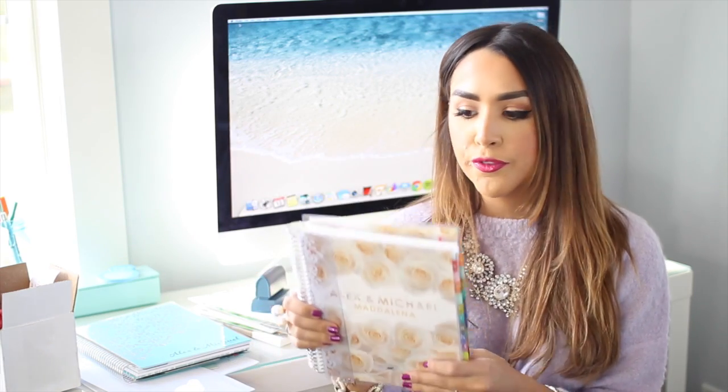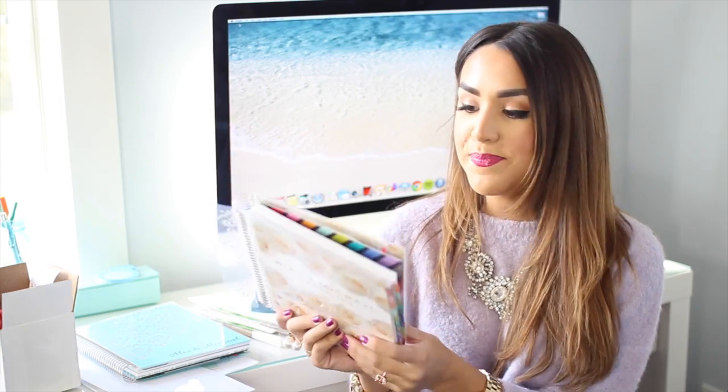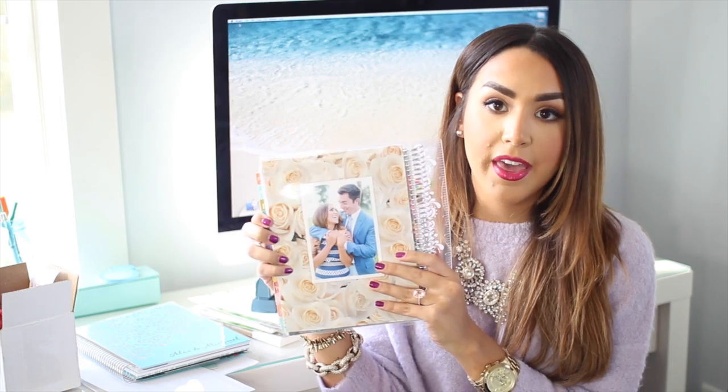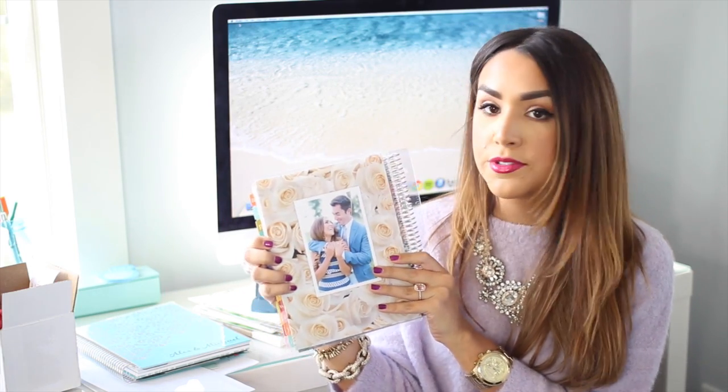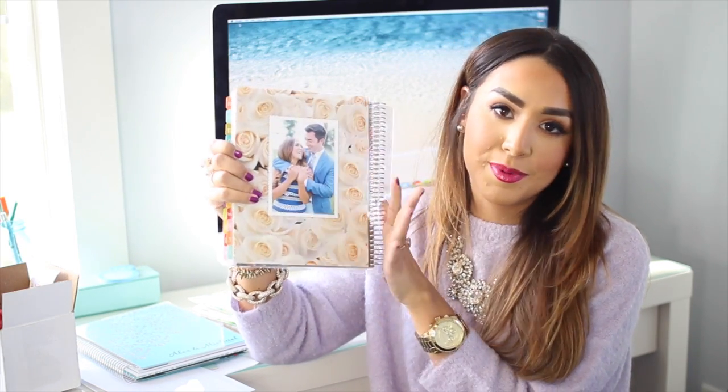This is beautiful. I love the way this looks. I think it'll go great in our future house. It's just white roses. It says Alex and Michael and Madalena on the front. That will be my new last name. And on the back, I have a picture of us, one of our engagement photos. That was really cool. I think it cost like $5 extra to get this put on there, but I had to because I just think it's pretty.